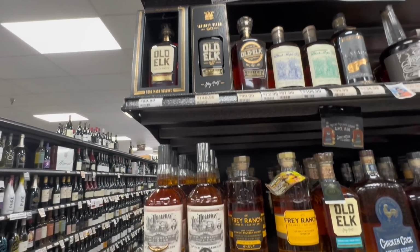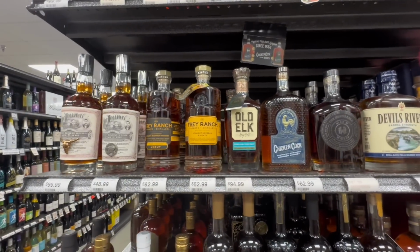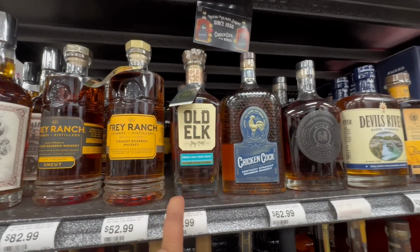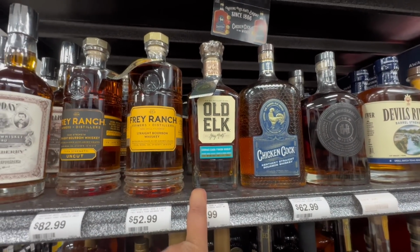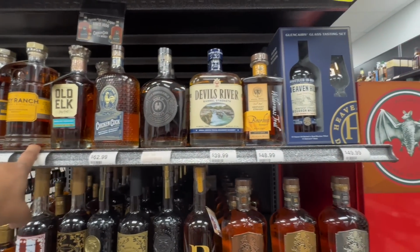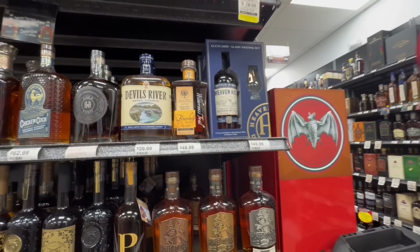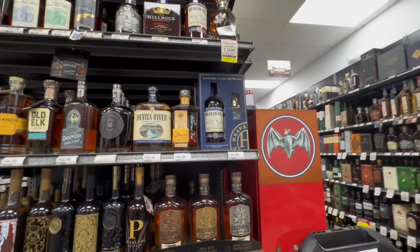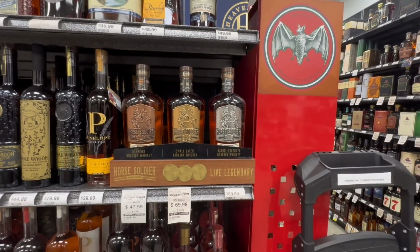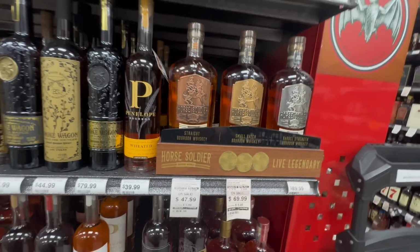And they got some Old Elks back on the Doc Holiday shelf. We have a few more Old Elks and some Frey Ranch. What is this? Cognac Cask Finish Wheat. Haven't seen that one before. The Honorable, High and Wicked, Devil's River, Wilderness Trail, and then, oh, that's a pretty cool Heaven Hill set for the Heaven Hill Bottled in Bond. Some Horse Soldier. Again, good prices.